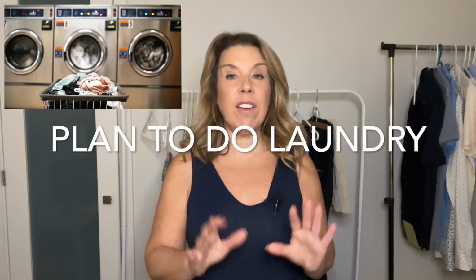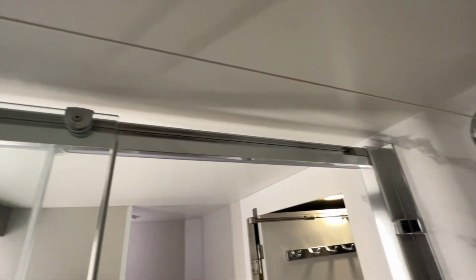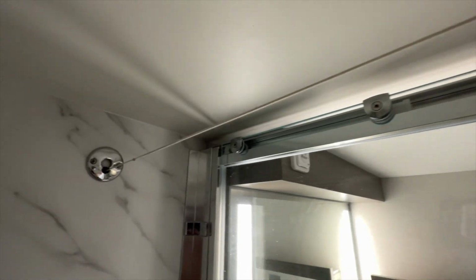Plan to do laundry. Now, this is definitely something that differs from a shorter cruise, so do consider doing laundry. There are a few different alternatives. You can just wash a few items by hand in your own cabin. If you do plan to do that, bring a few little clothes pegs in case. You can put them on a retractable clothesline that does exist on some cruise ships. So do your research to find out about that.